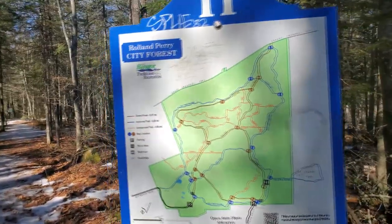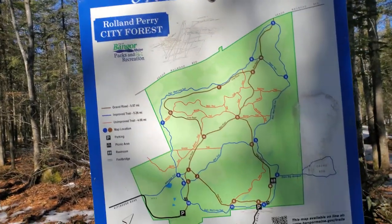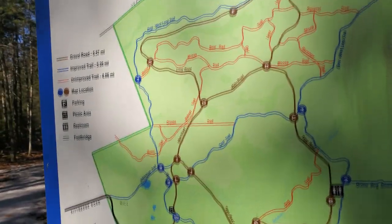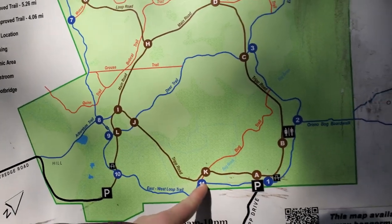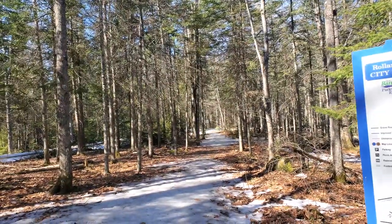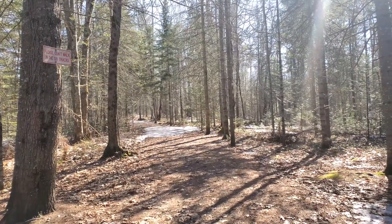So we made it to the first trail marker here, or the first map, I guess, of the Bangor City Forest. This is Roland Perry City Forest. All right, so we just came in. We're right down here. So if we go this way, we're going on the bog trail. And then if we head this way, I believe we will be headed toward the east-west loop trail.